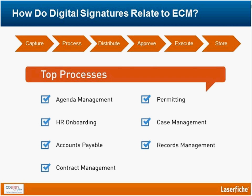But for the purposes of this webinar, let's focus on the second goal for ECM, automating critical document-driven processes. Here, I've listed some of the more popular processes that our customers automate with ECM. As you know, approvals and sign-off are a critical part of processing documents in many of these processes, such as HR onboarding, contract management, and permitting. Most often, after information capture and processing, an approval or sign-off is needed in order to continue the business process.